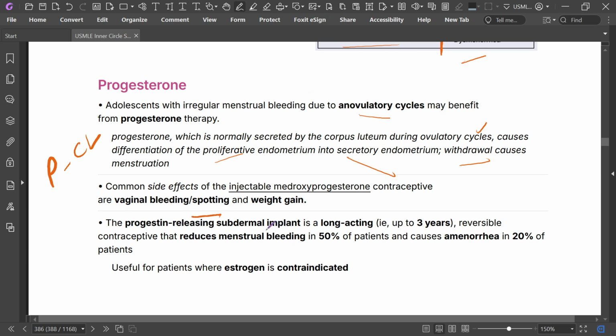The progesterone-releasing subdermal implant is a long-acting reversible contraceptive, effective up to 3 years, that reduces menstrual bleeding in 50% of patients and can cause amenorrhea in 20% of patients. Useful for patients where estrogen is contraindicated. These progesterone-only methods are used when estrogen is contraindicated.